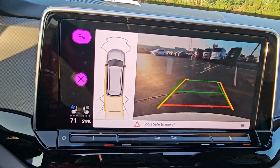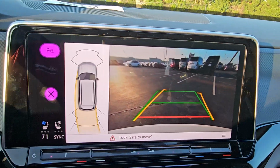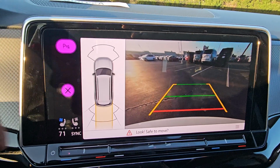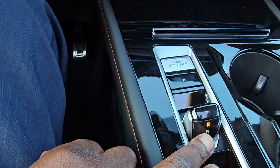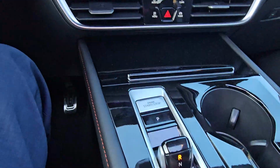You also have, with the Peak Edition, this animation right here that shows your tire swing. That's pretty cool as well. You get that on both sides there, and then you have park distances at the front and also at the rear. The shifter here, by pushing up, it's a shift by wire shifter. You just push up to get to the reverse. It shows reverse here, and then the camera shows up and it shows reverse here.